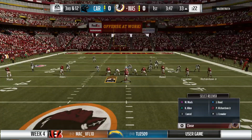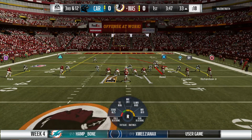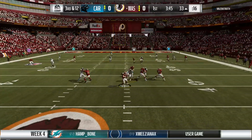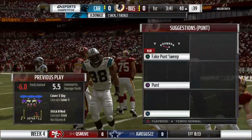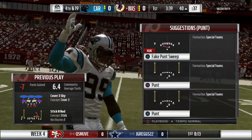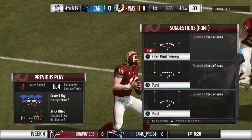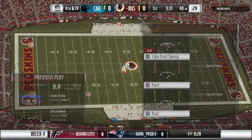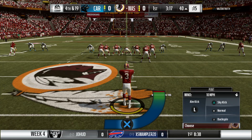This is 3rd and long. They're going to look to throw. The Panther rush too strong. They get there and take him down. Aaron Donald with a big-time sack on 3rd down, and it'll be a loss of 7. The Redskins send out their punter as the drive goes backwards, so he's on to punt it away.